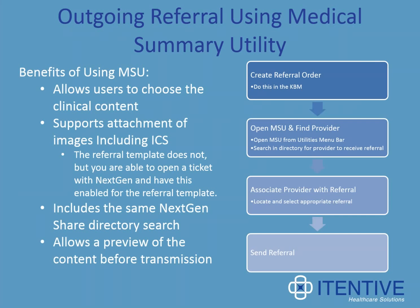When looking at the outgoing referral workflow specific to the medical summary utility, users will first create the referral order utilizing the referral order template. Then they open the medical summary utility on the utilities menu bar and search for the provider that they are referring to. They then locate the referral, attach any documents, and send the referral via NextGen Share.